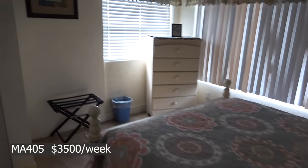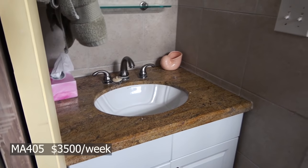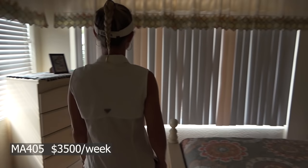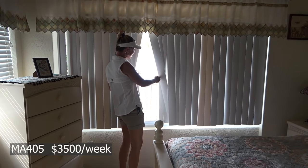Queen bedroom. Nice walk-in shower. Oh, I love that glass wall. Yeah, that's pretty. Very pretty. This bedroom looks out over the water too. See?